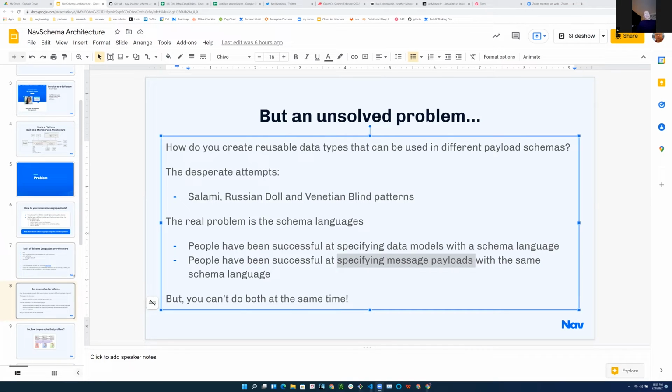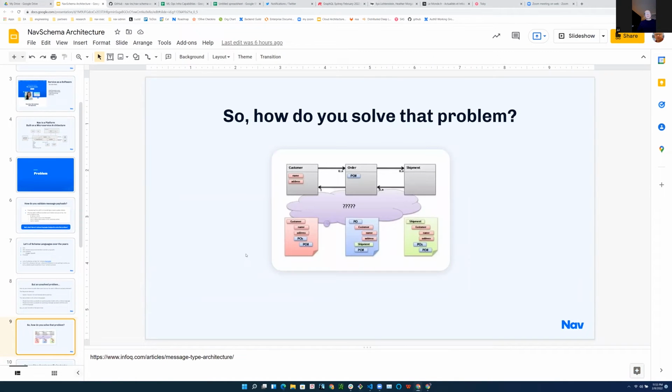So for me, that's really the fundamental problem: you cannot specify both at the same time, data models and message payloads. And if we want to look at it graphically, this is what it would look like. You have your data model up here with customer entity, orders, shipment, whatever. And then you have your messages, and your messages are basically a mashup of data elements from different entities. And I call that mashup a projection. And there is no schema language that is able to express that projection.